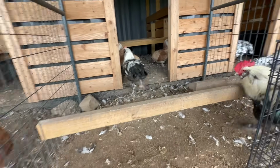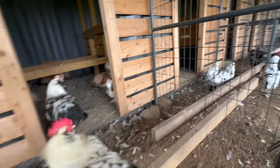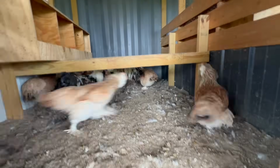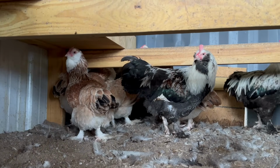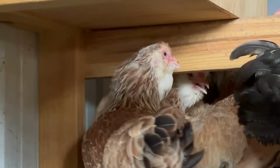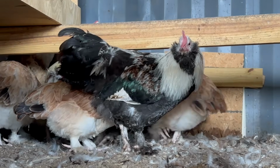Now these guys are molting. These are our salmon faverolles. There's feathers everywhere. So are our ermines. They're molting too. Yep, end of July, early August molt. These babies are about 5 months, almost 6 months old, and they're very shy. These are salmon faverolles. They're absolutely gorgeous.